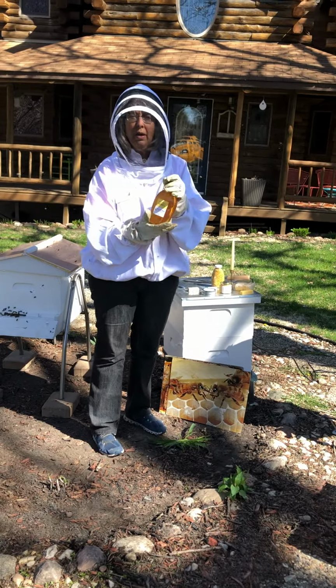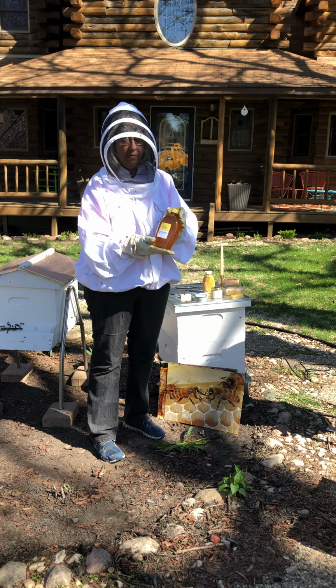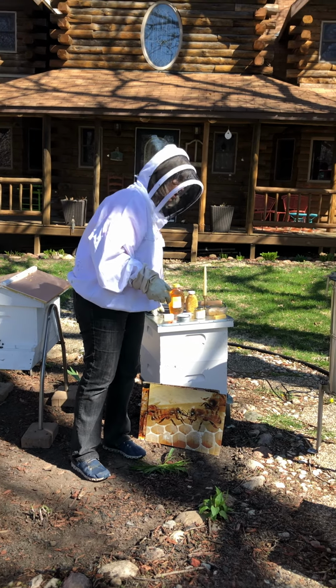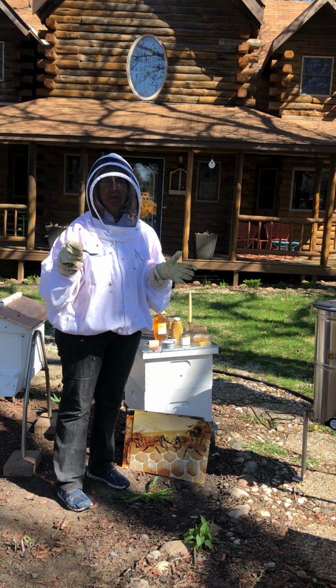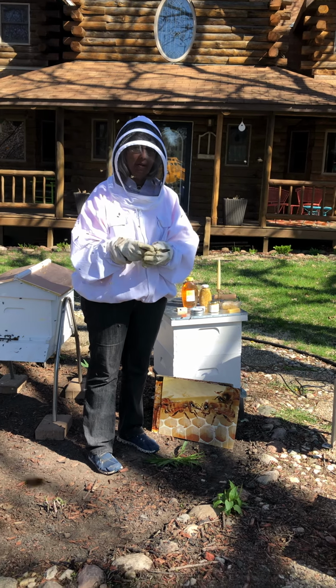This is 2 pounds of honey. It takes about 1,500 bees their whole life to make this much. So they only make 1/12 of a teaspoon. So it takes 12 bees their whole lifetime, which is 6 weeks in the summer, to make just a teaspoon of honey.